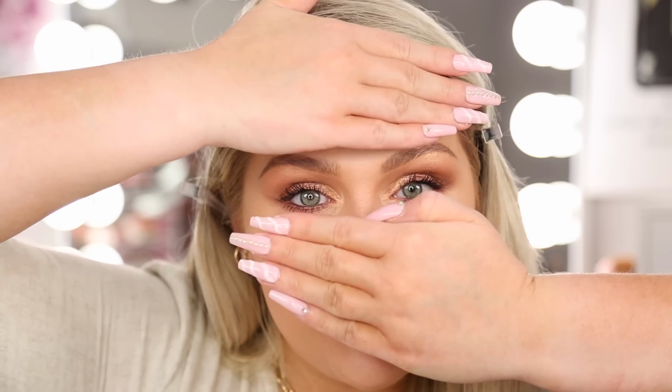I'm just gonna go in and pop some mascara on to coat my lashes so we can finish off the eyes. Alrighty, eyes are done. We're gonna move on to the face now and hope to save this face, because I feel like the eyes look cute, but the face is a hot mess. But we're gonna try and save it.